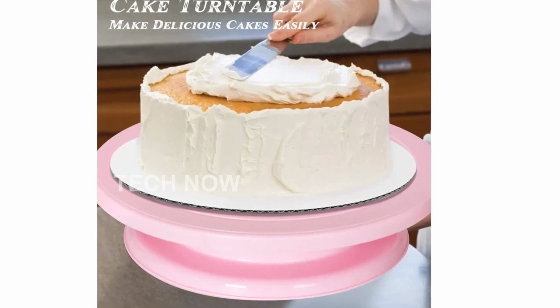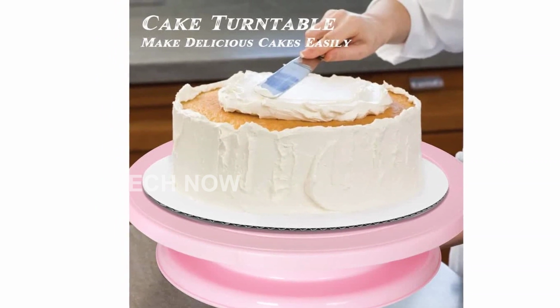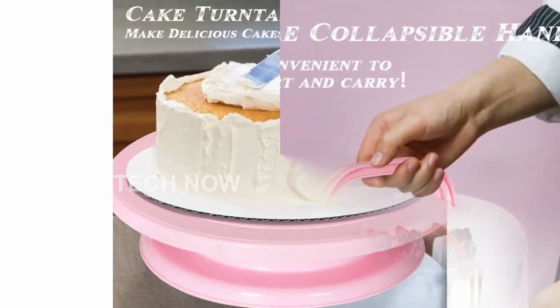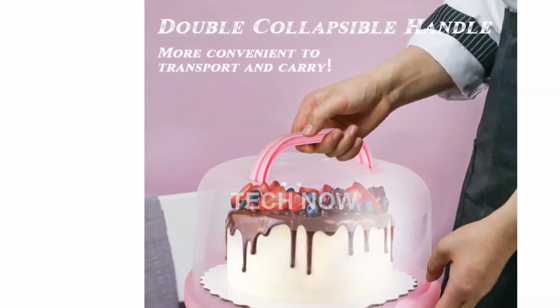Introducing the Garmeinea Cake Carrier Cupcake Containers with Lid and Handle Portable Storage and Transport Container Holder. This amazing product is perfect for all your baking needs. Let's take a closer look at its features and specifications.